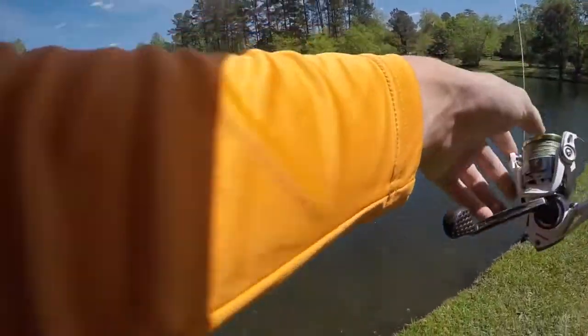Problem is there's so much wind, I can't really see too well in the water right now. So officially I've located a small 1 or 2 pounder on a bed. I'm actually gonna take this guy off and put it underwater and see if I can get some really cool underwater footage for you guys. Hopefully this works out how I'm hoping it will.